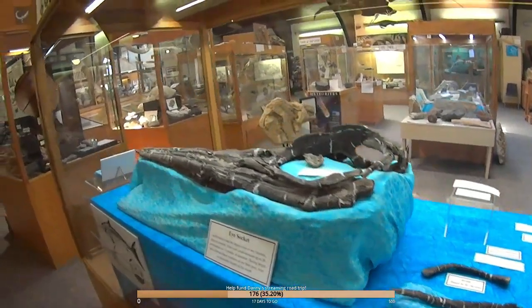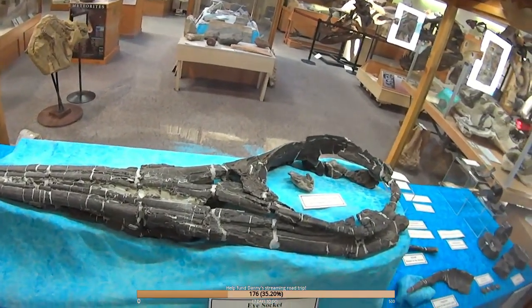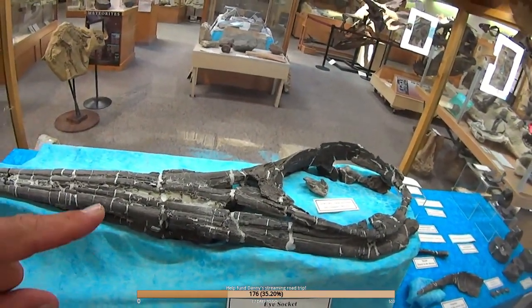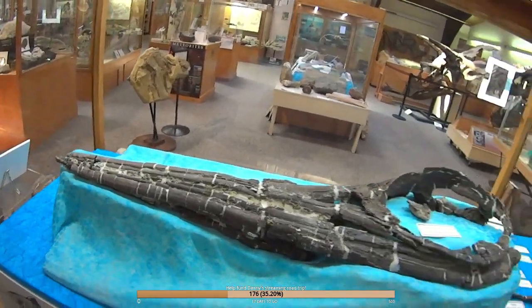And it says that there are many teeth in here. Some of them are kind of floating in the matrix in between the jaws. Now you can see some of them there that are outside of the sockets, but they're still there in the jaws. So these guys have these long, thin jaws that they could use to kind of swipe from side to side and nab fishes, maybe.